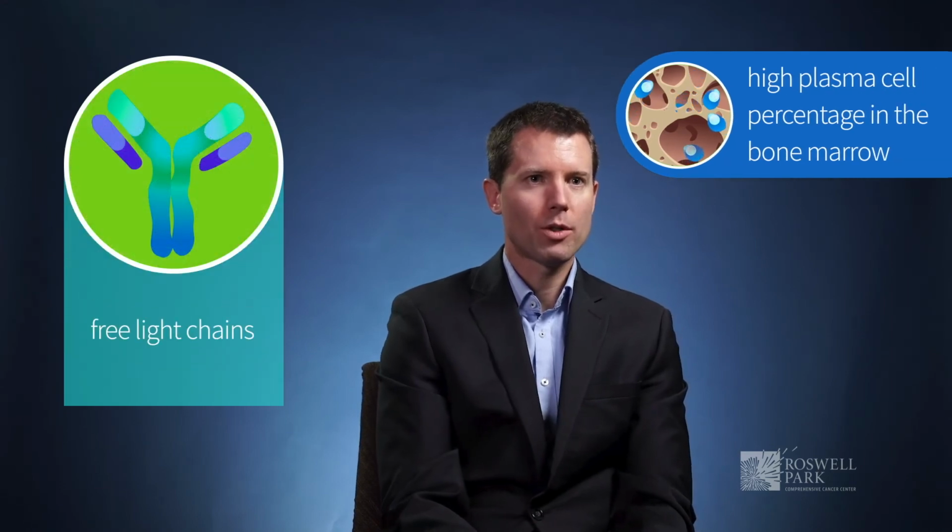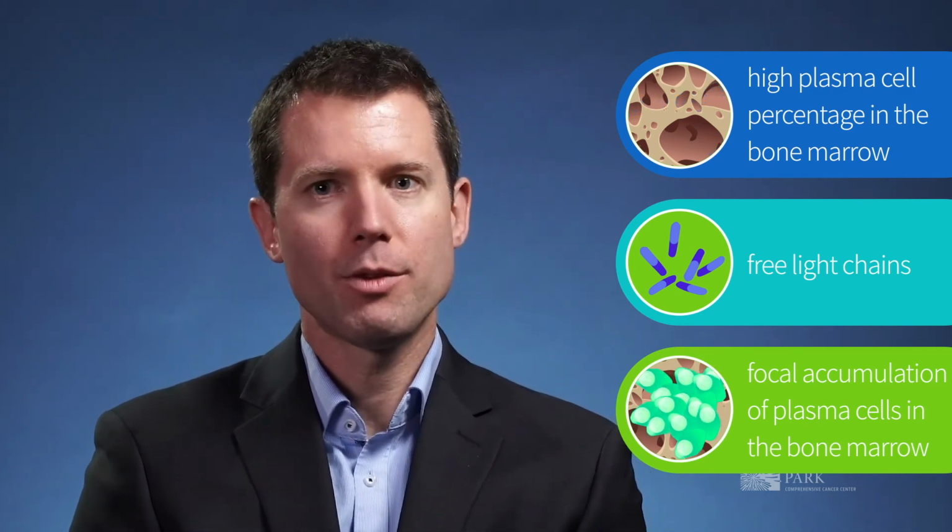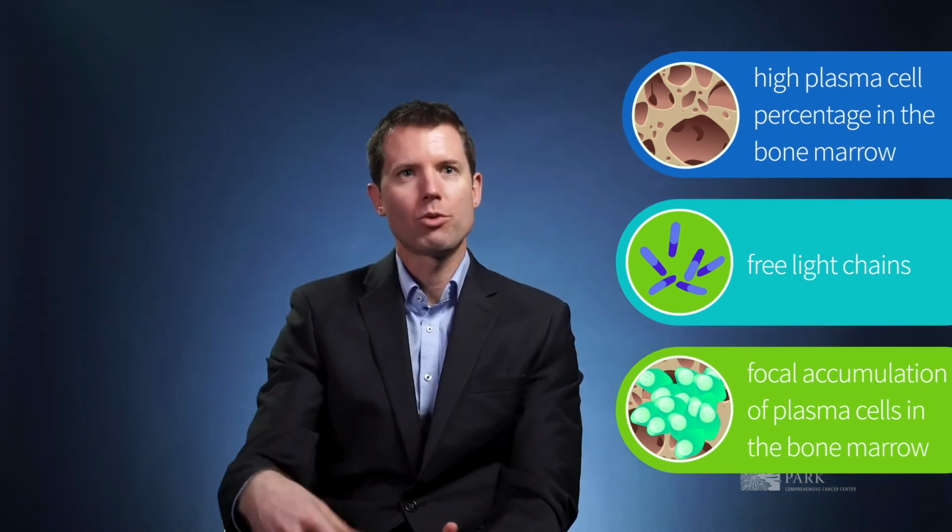To find out those risk factors for smoldering myeloma, several researcher groups went back into their databases and looked which factors of the disease itself can identify patients with this high risk. And the three major risk factors that are at the moment an indication for treatment are a high plasma cell percentage in the bone marrow. Another high risk factor are the so-called free light chains. They are parts of the proteins that are produced by those myeloma cells. And the third one is if we find in magnetic resonance imaging, in MRI, focal accumulations of plasma cells in the bone marrow, because they are an early sign of a progression of the disease.